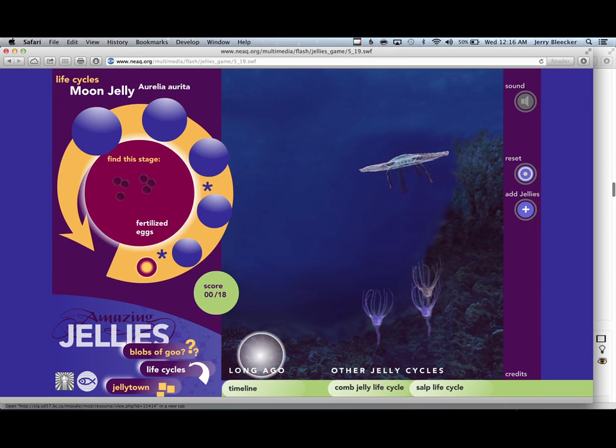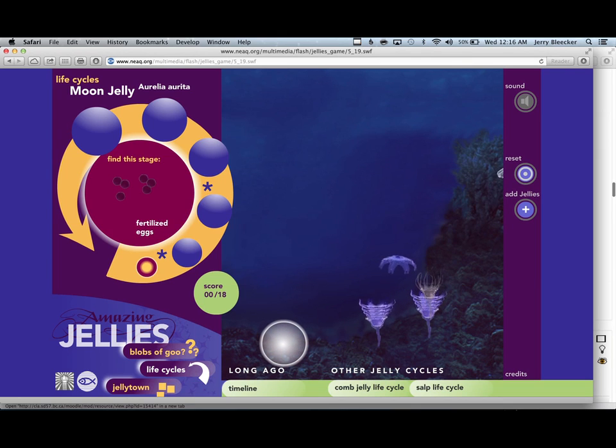Now those polyps start to go through a phase where, there you go, you can see that they're producing the medusas, and then they fire it, turns over, and as it begins to mature, it's going to become a medusa. There you go, hunting and searching for a mate.